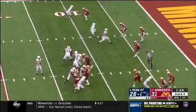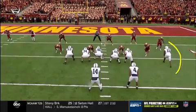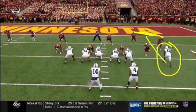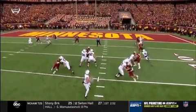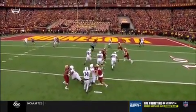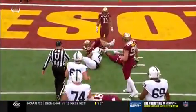This is good concentration and good alertness to get this offensive pass interference foul. You can see that the receiver to the right side of the offensive formation, number 11, crosses into the secondary and throws a block on at least one player, even maybe gets a second player, and then the receiver cuts off that block to catch the pass. So good job, offensive pass interference.